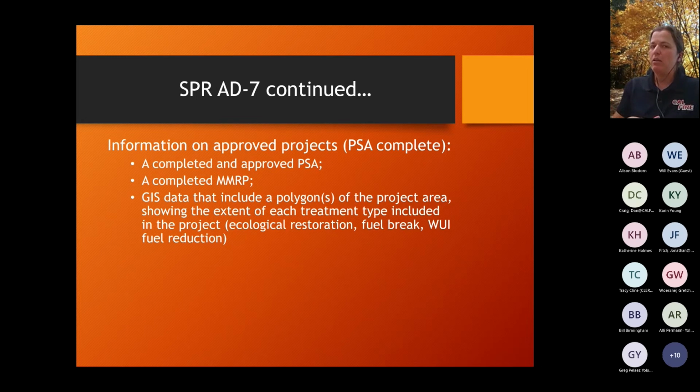Treatment activities can overlap because we understand that you might have to go in and do either manual or hand treatments in order to do prescribed burning before you can actually go in and do like an herbicide application to maintain it.